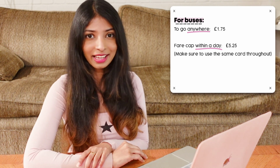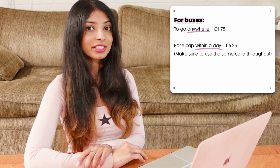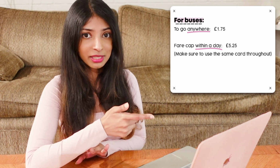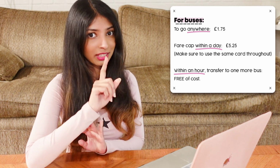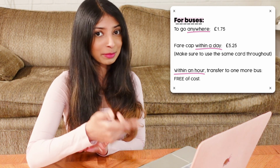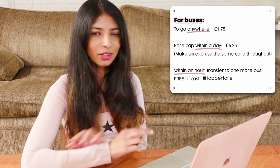Another plus point is that within 1 hour, you can transfer to another bus and the second bus will be completely free of cost. So just make sure you catch the second bus within 1 hour and you are using the same card. This is what London calls the hopper fare.